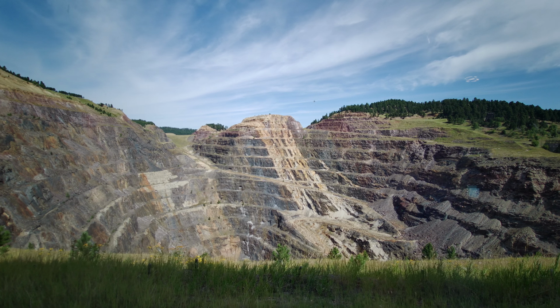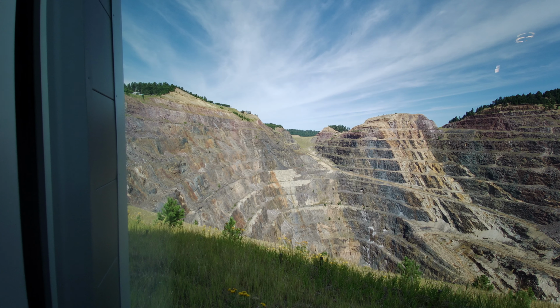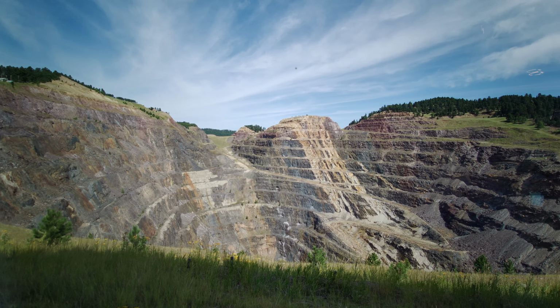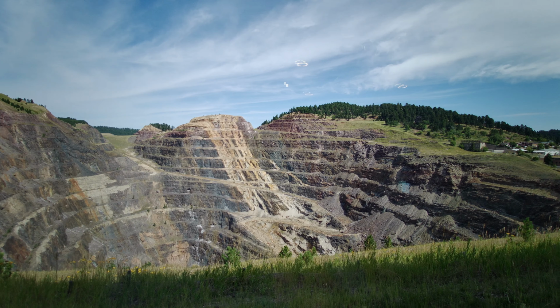Alright, this is the best view of this cut I've seen so far. Hopefully it's good. This window. It's huge.